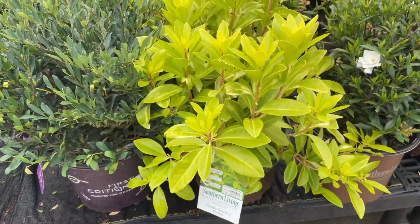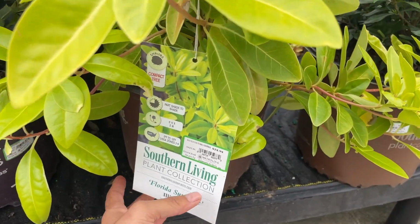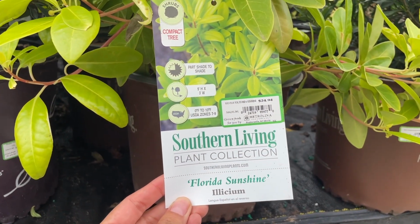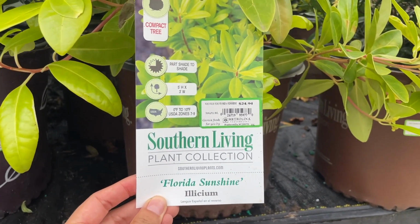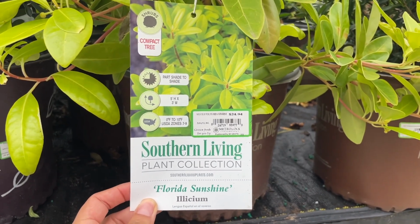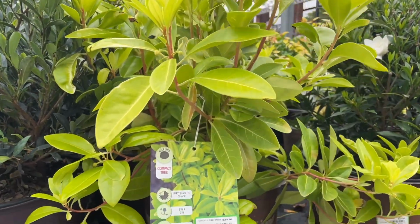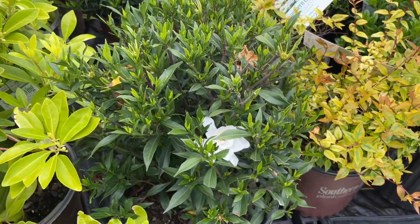Oh, look at this. I love these bright chartreuse colors. This is from the Southern Living Plant Collection. This can do part shade to shade, and this is a Florida Sunshine. I eventually really want to add one of these into my landscape because I have a lot of shade, and these would just be a nice pop of color in that shade. And this is $24.97.